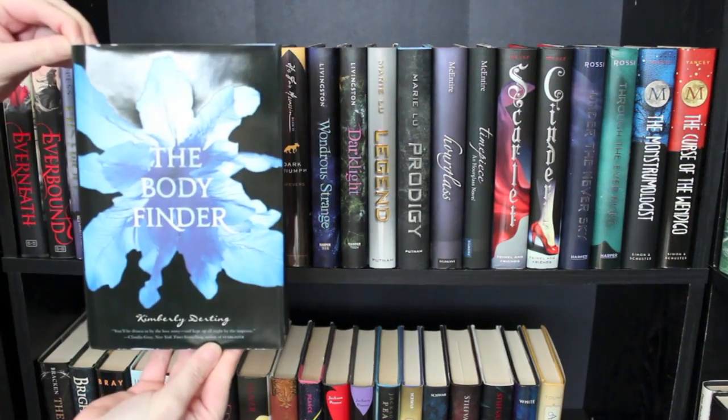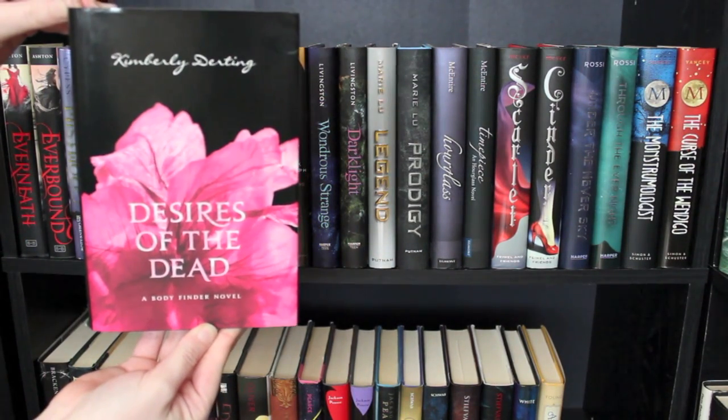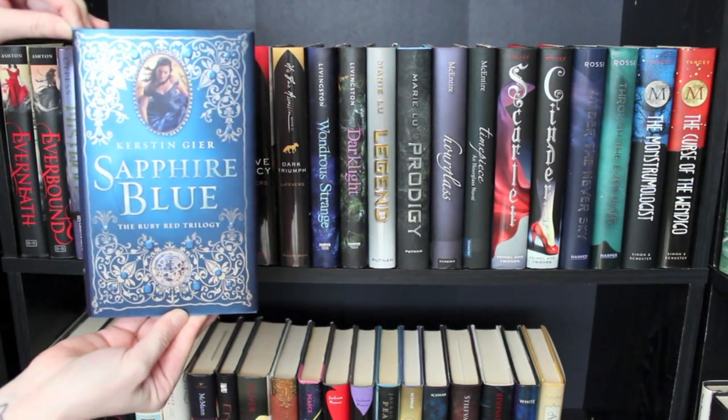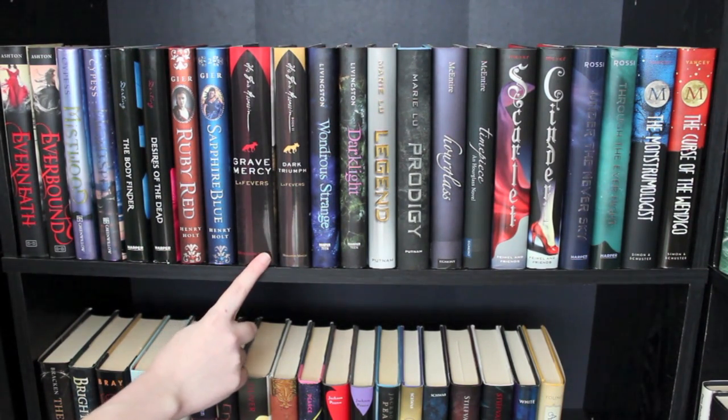Then I have The Body Finder by Kimberly Derting, and book 2 is Desires of the Dead. Next is Ruby Red by Kerstin Gier, and the sequel to that is Sapphire Blue. Then I have the first 2 books of the His Fair Assassin trilogy.